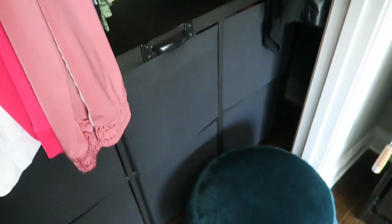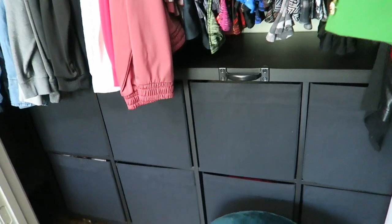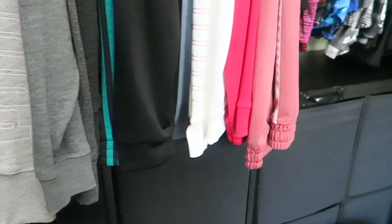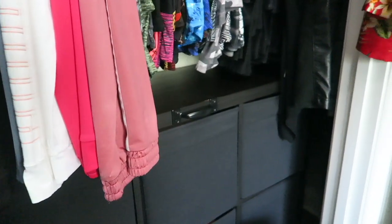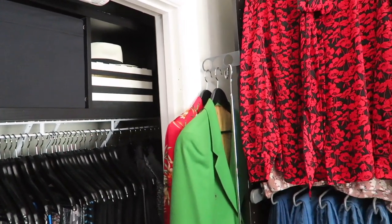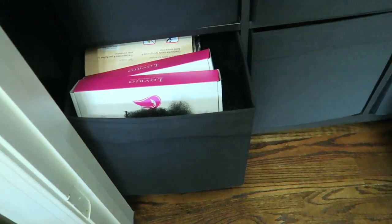This black unit that you see there is actually from IKEA as well. Eric put that together for me. There's one also on top of the closet here, and I just store extra hats in there. I love fedoras, I love baseball caps when I'm outside working out or working in the yard. Again, it just really keeps those things that you don't want to be seeing, like all of my extra clip-ins and hair, tucked away, and I'm able to keep the space a lot neater.